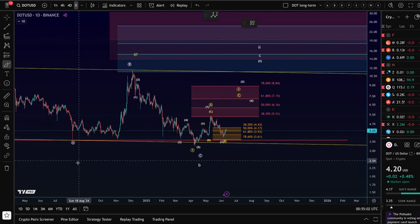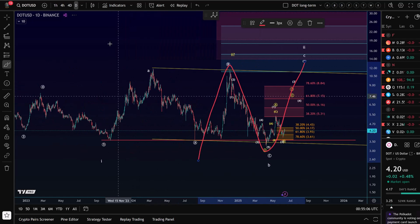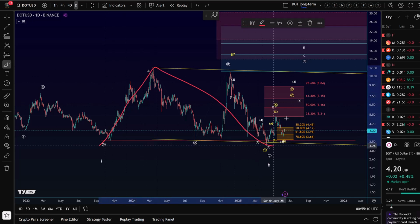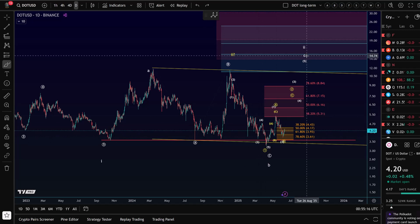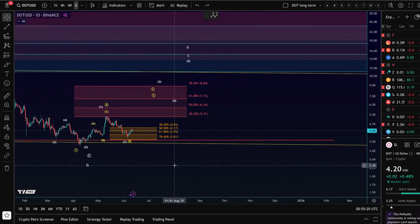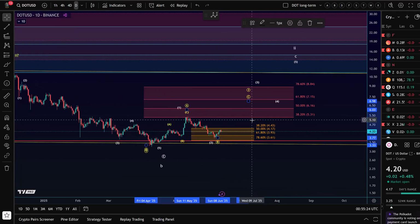So we can say this is an ABC. Sorry, not this one. This one, A, B, C. So it's a slightly different structure in both counts. However, I'm looking for a correction to the upside, a corrective rally, basically. So primarily I'm currently just watching for a C wave rally that is more bearish than most people would see this chart, but still bullish in the short term.